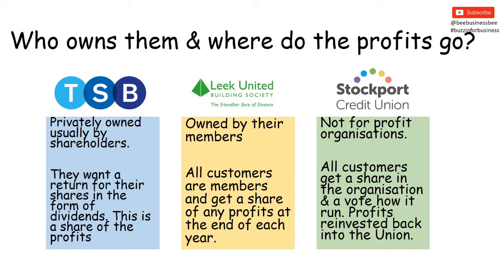In the middle, we have our building society, and here is the main difference. Unlike the bank, this is owned by the members. So every single customer is a member of the building society. All the customers, all the members get one vote, and they get a share of the profits at the end of each year. So they get to vote on how the organisation is run, but they also get a share of the profits, which is normally called a reward or a bonus at the end of the year.